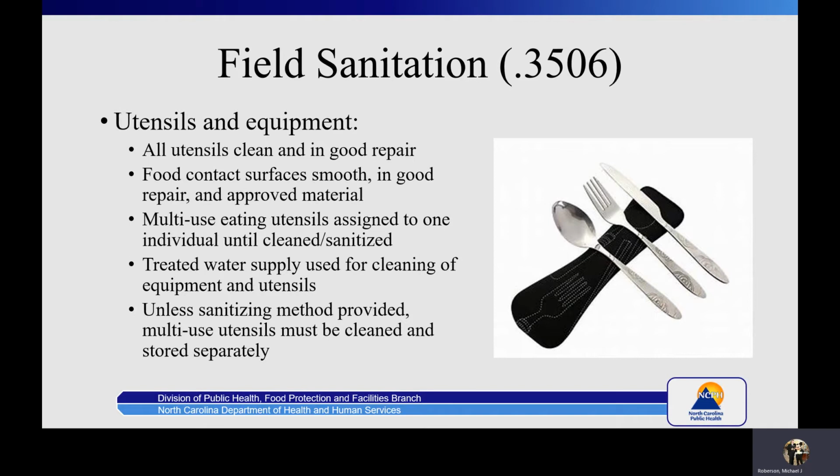Treated water supply can be used for cleaning of equipment and utensils. And unless sanitizing methods are provided, again, we want to keep our multi-use utensils stored separately. We want to make sure our dirty utensils and our clean utensils are separate.